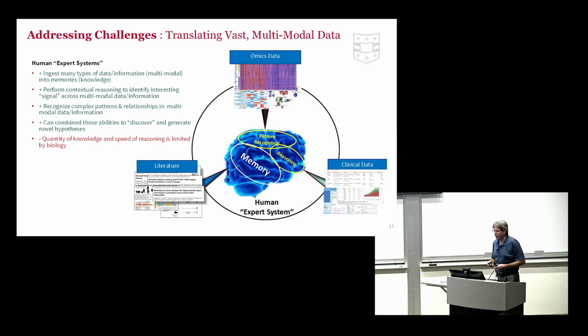So if you take the idea of a human expert system, basically all of us, and you talk about what a human expert system can do and what its pluses and minuses are, at the end of the day, you can break this down into a few things. We know that humans can ingest many types of data and information. We're good at that. We can perform contextual reasoning to identify interesting signal in those data. We're pretty good at that. We can recognize complex patterns and relationships in multimodal data. We're pretty good at that. And we can combine all these things to discover and generate novel hypotheses across those data. So in a lot of ways, the human knowledge engine is really, really good.